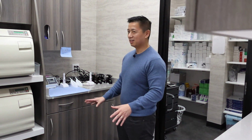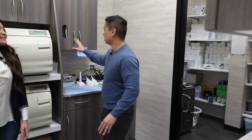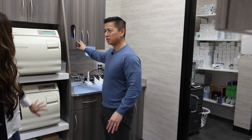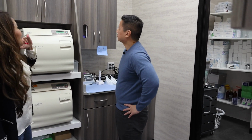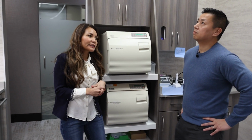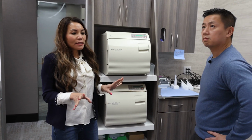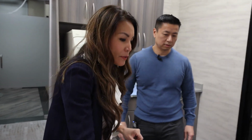Man, even the sterilization. I love these cabinets here. Are these custom cabinets? These are all custom cabinets, and if you guys notice, I love wall covering. You can wipe it off if it gets dirty. I love that. This office, we decided to go with the quartz.